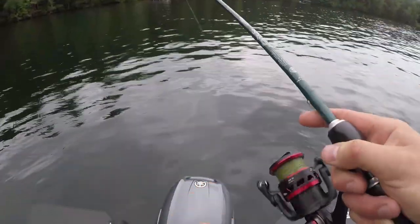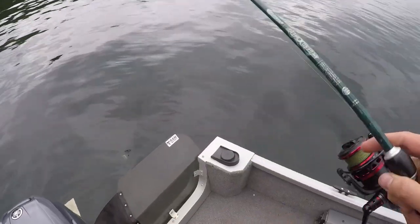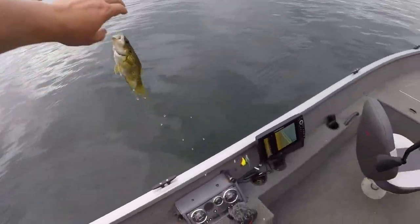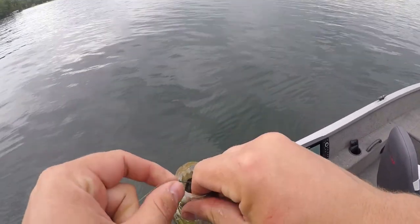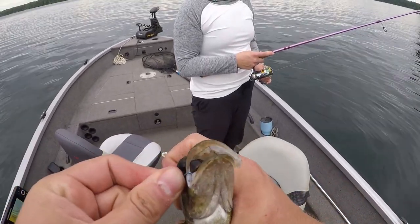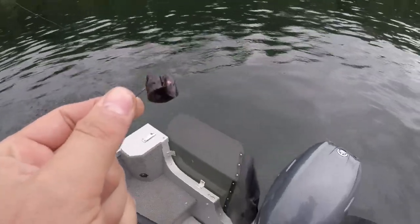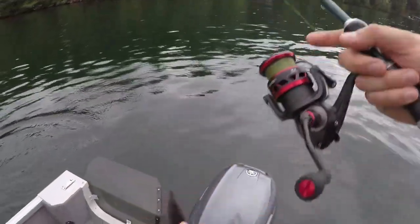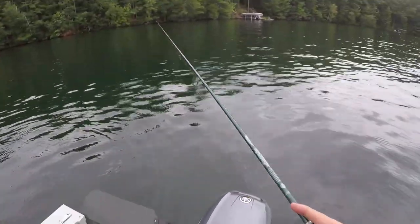Guys, this is a good one. Oh, it's just a rock bass. Well, you know what they say when you catch a rock bass? Move. Who says that? Somebody we know says that. We could eat those too, but a little bit bigger ones we'll eat. Like nice, good rock bass.